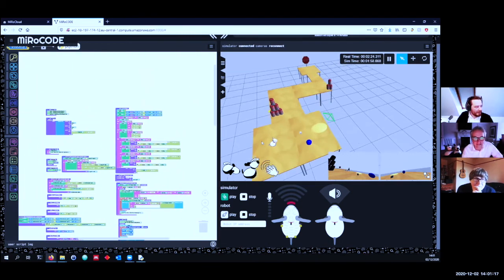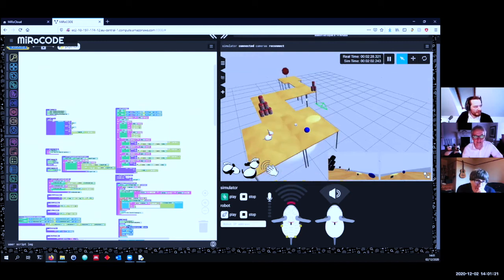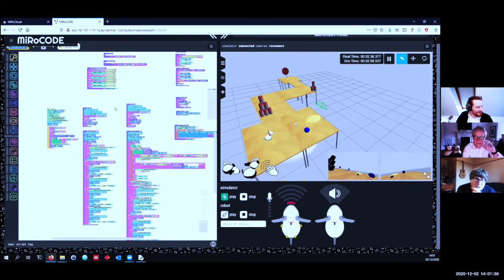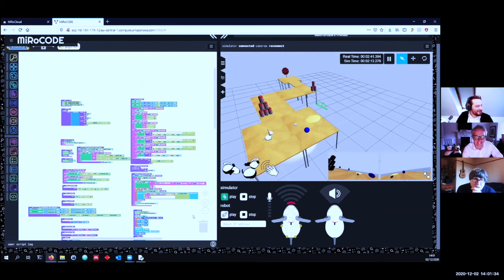Wow. Basically the students have to program MiRo to go and explore this environment and reach the stop sign at the end, and obviously not fall off a table. So they have to program this, but this is just one outstanding submission. As you can see, you can go quite far in Blockly if you're really willing.